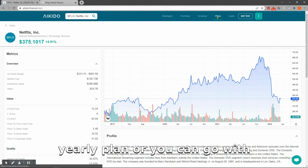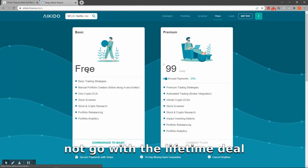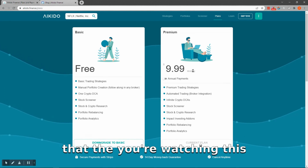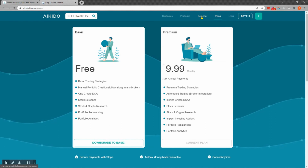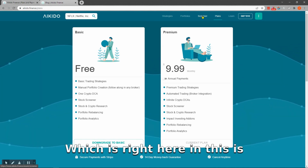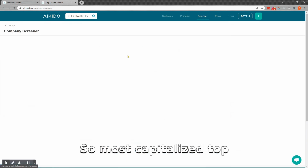You can also select plans, and this is going to show you which plans they have available. They have a free plan and they have a $99 yearly plan, or you can go with their $10 a month monthly plan. That's assuming that you do not go with the lifetime deal, in the event that that's no longer available at the time that you're watching this video, or you just don't want to go with that option.